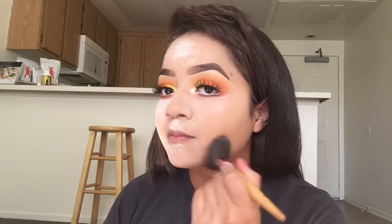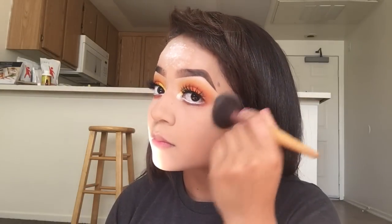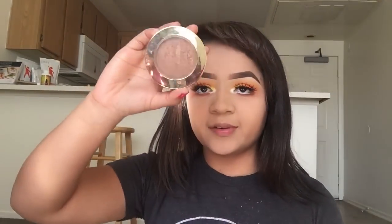Look crazy. So for bronzer, using the Milani bronzer in 05.